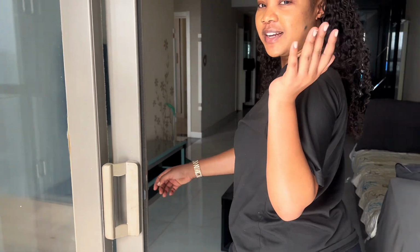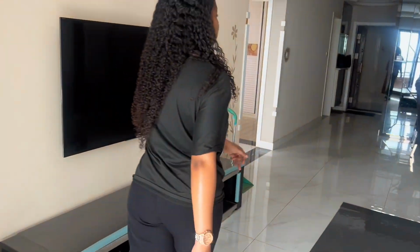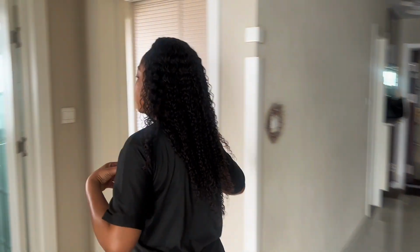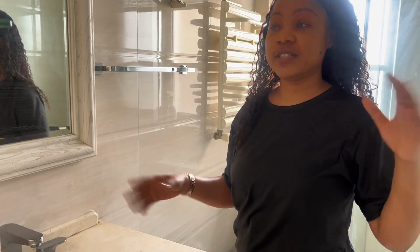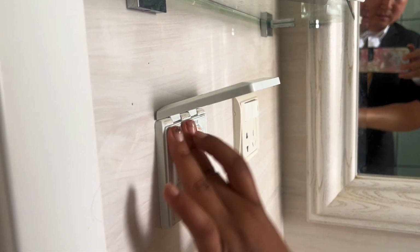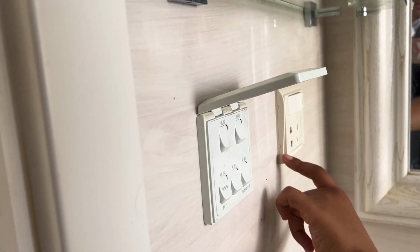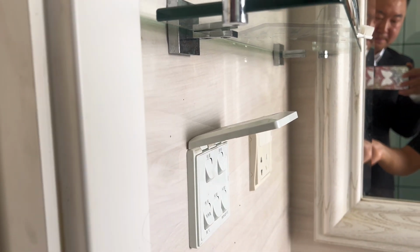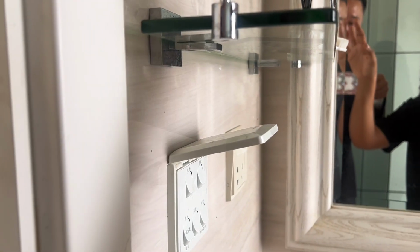So come with me, let me show you the bedroom. To start with, this is the bathroom right at the center of the two bedrooms. This is a 2-bedroom apartment. So we have the lights over here. Then here you can connect your hair dryer or your barbing machine and all of that. Then you can stock up some stuff.